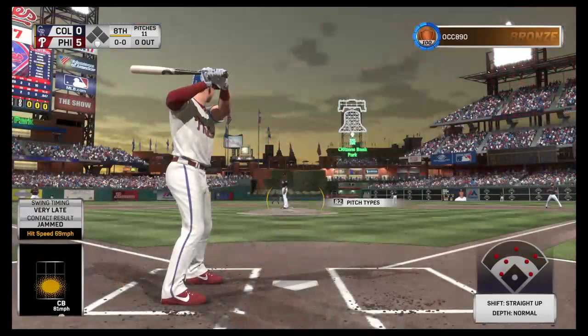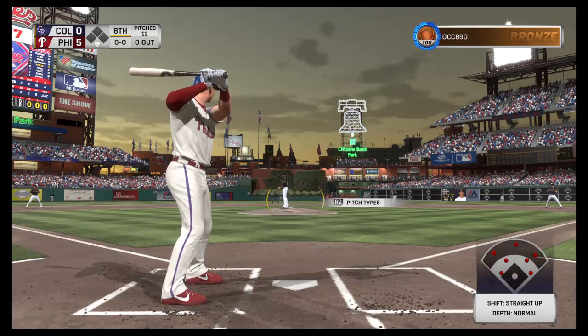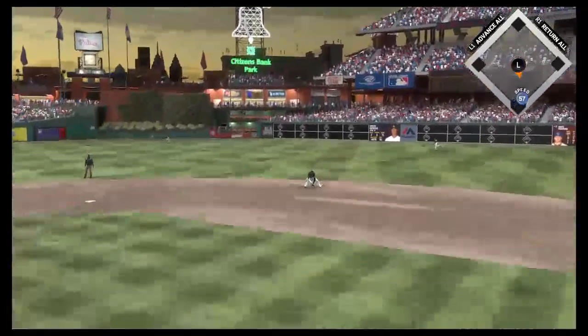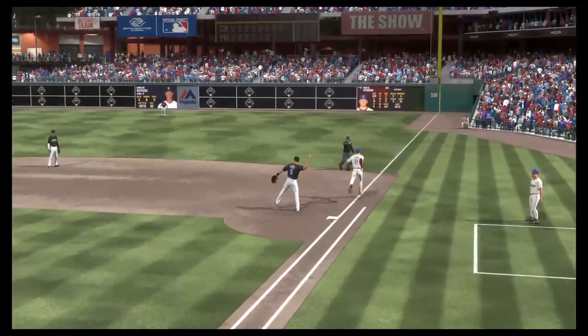At the plate, number 17. 0 for 2 with a walk for him so far. Designated hitter, number 17. Hit hard on the ground towards second. Tatis takes it in, and a rather easy first out.